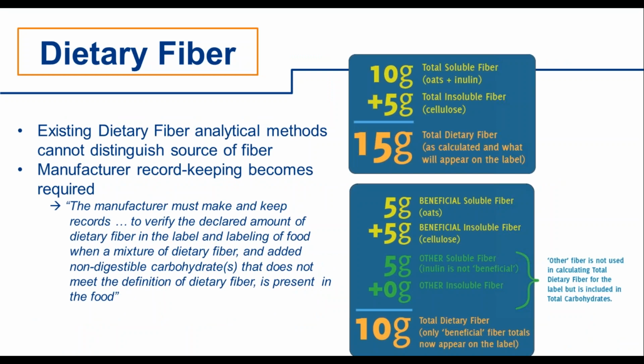Existing dietary fiber methods cannot distinguish the source of a fiber. As I was saying, there are different fibers that are currently under review. We do have different methods that can quantify different levels of dietary fibers. However, it essentially is up to the manufacturer to keep records and know what type of fibers are going into your product. As the FDA comes out with more information and tells us which additional fibers are deemed beneficial or non-beneficial, that's what will be decided and can go on the nutrition facts panel.